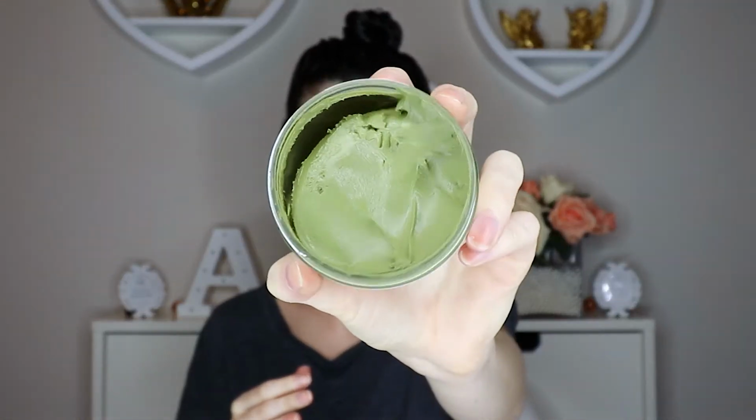So I'm just going to go ahead and apply that now while this hair mask is setting. It just looks like this. It's a green, typical thick consistency mask. It smells really fresh. I don't know what the scent is, but it is phenomenal. I'm just going to look in the viewfinder because I forgot my mirror and apply this all over my face, especially where I'm breaking out.